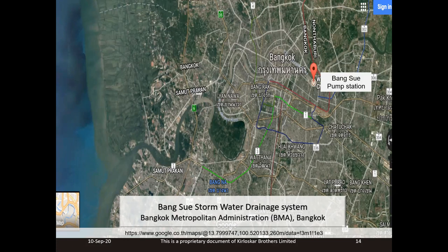The first one, done way back in probably 2000, was a fully manual pumping system where an operator has to manually press the button and manually open the valves. Then we have another one in the Rama area, and we have one in Prakanong down Sukhumvit, which is a semi-automatic version. And then we have ours, which is an intelligent pumping system because it's all controlled by level sensors.